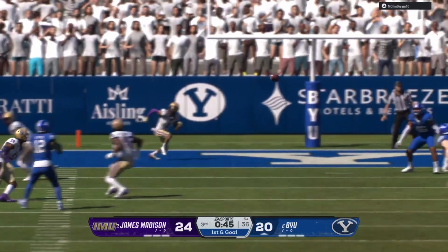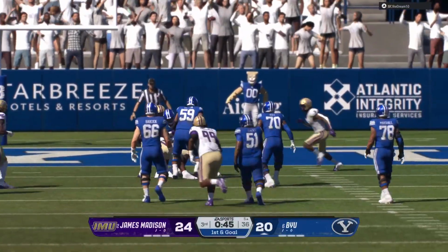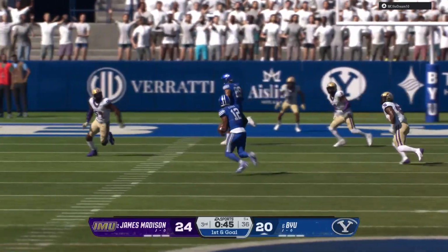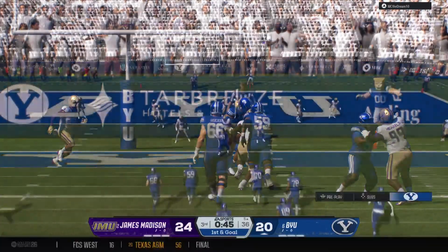Boy, great recognition here by the quarterback, recognizing zone defense. Initially didn't have anybody open, but I love he's able to show that he's got enough athletic ability to get outside of the pocket and be able to make that nice throw for a big first down.